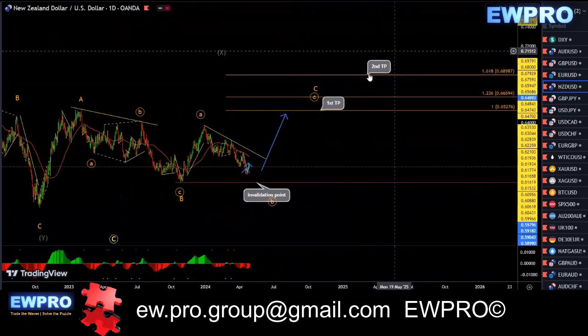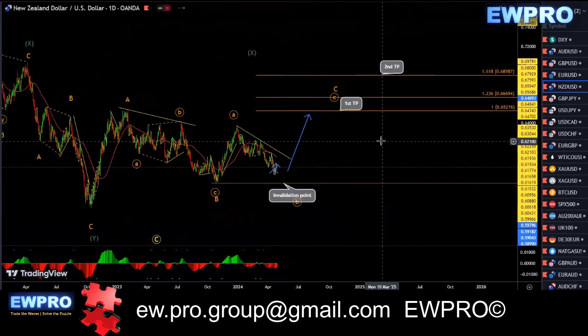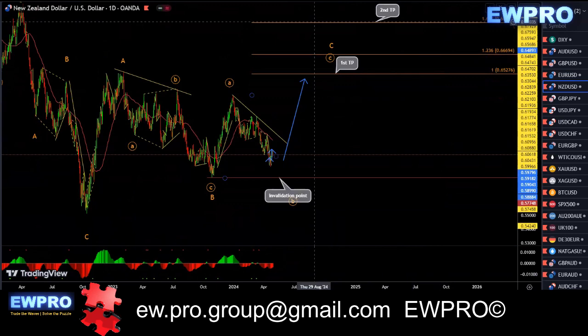I've got the targets and that on here because I did put this on Trading View. You can go and have a look at Trading View at this trade idea. But I am looking for like an A, a B, and a C up in here. It's quite slow on the lower time frames.